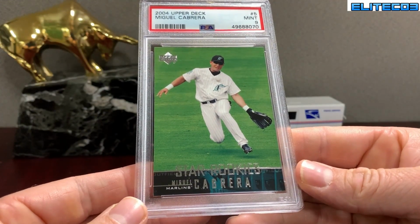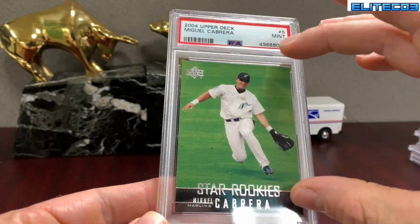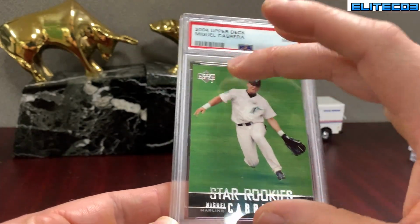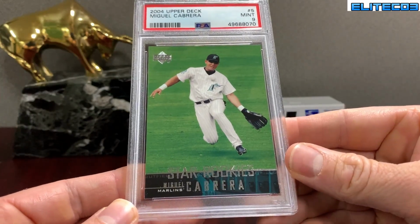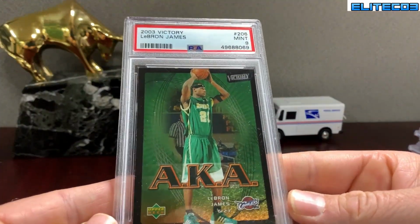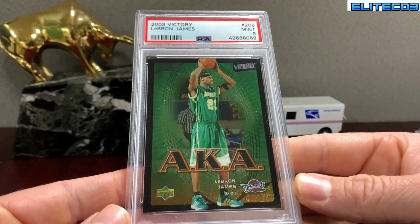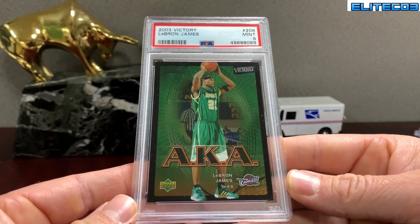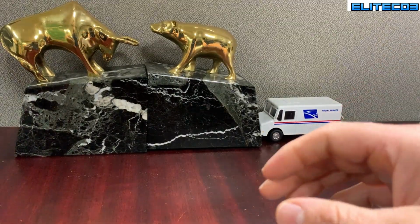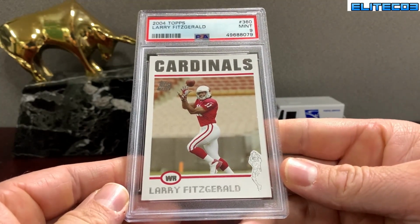Another Star Rookie. I think it's tilted. The only thing I think of is the Upper Deck needs to be up a little higher. Everything might be off center, top to bottom. I'll have to check out some 10s and see, because if that's not the case, then those should easily be 10s. Little white there, accurately graded, slightly off centered, aka LeBron. And then we've got another flagship, I think. Fitzgerald 9 on the flagship. So a couple 9s on those.